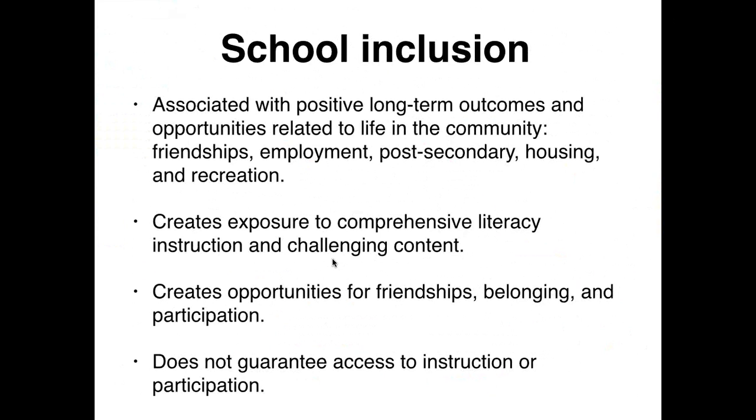We know that school inclusion is associated with positive long-term outcomes, particularly with opportunity. Students who have been included throughout their school career are more likely to have friendships with people who do not have disabilities. So it just broadens their circle of potential friends. Obviously, none of us are friends with everyone we ever went to school with. We tend to select a few, but we want the largest possible pool from which to find those possible future friends. And often the inclusive classroom provides the largest possible pool to find those kindred spirits who are going to be our friendships over time.